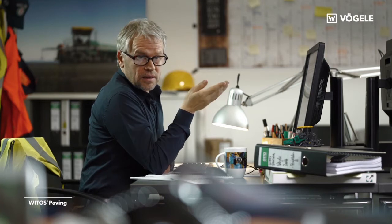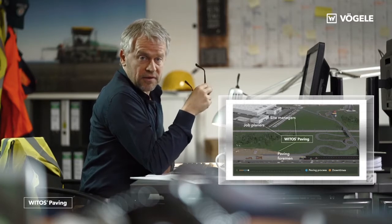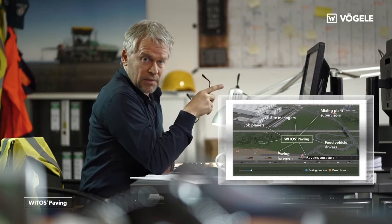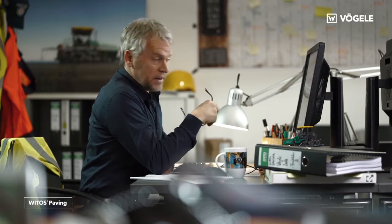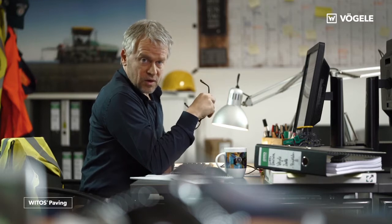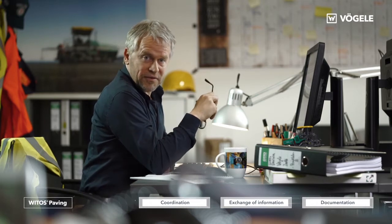Paving a road means coordinating many different individual processes, as you well know. Job planners, site managers, paving foremen, paver operators, mixing plant supervisors, and feed vehicle drivers all use a customized VÖGELE paving module, each of them promoting their project success. It's a mammoth task that often pushes planning and management to the limit. But with VÖGELE paving, coordinating a construction project, exchanging information and documentation are a lot easier.